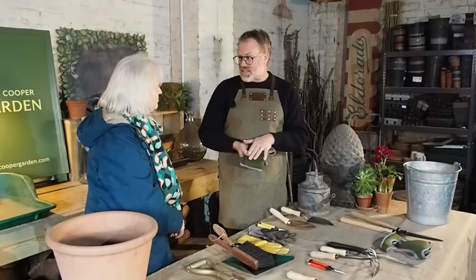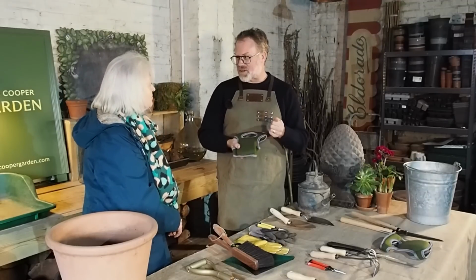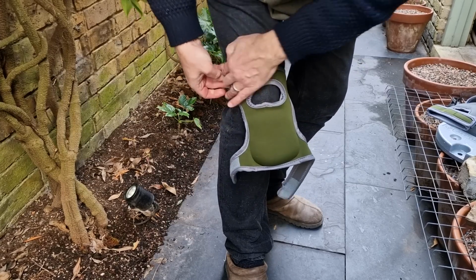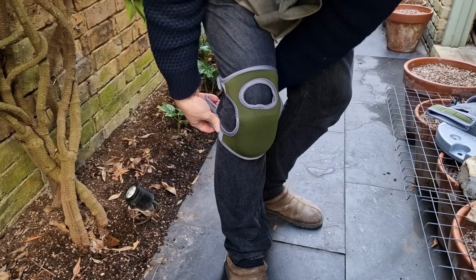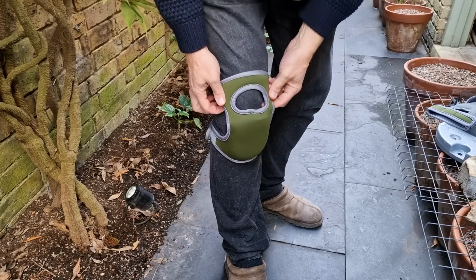You can also get kneelers, which are really good. They usually have a handle made of a very similar fabric to this. And of course, you have to remember where those are. Or kneelers which attach to your knee, and that means that they're with you all the time, wherever you are.